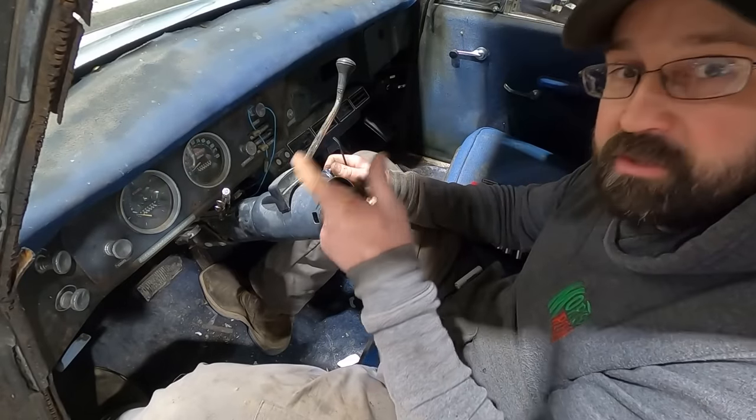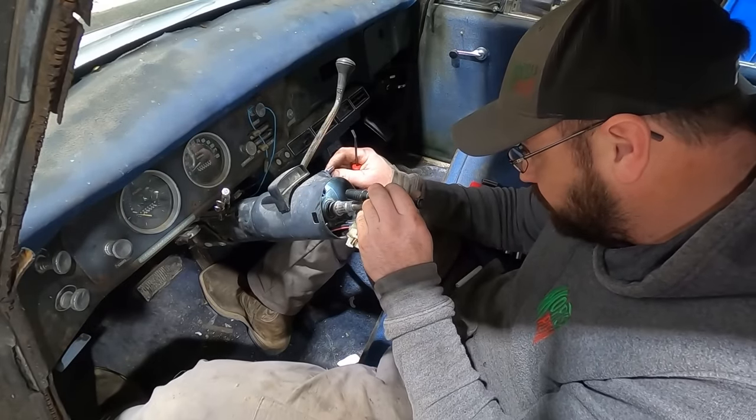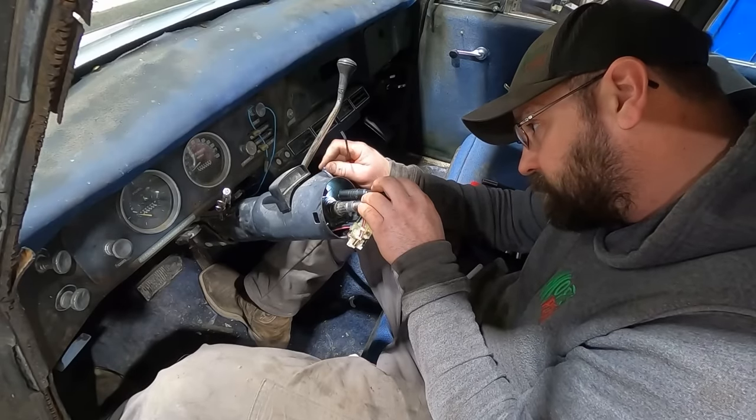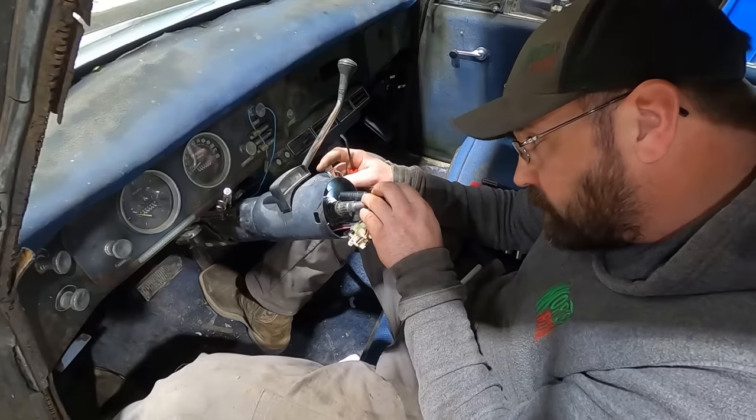Well, I'll tell you what, at least it's a comfortable seat to sit in while I do this. I can only get it to go about a quarter inch.